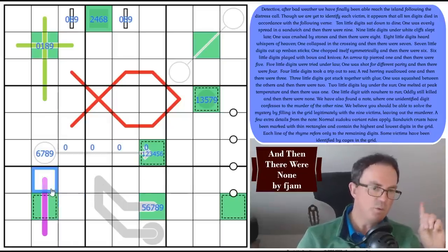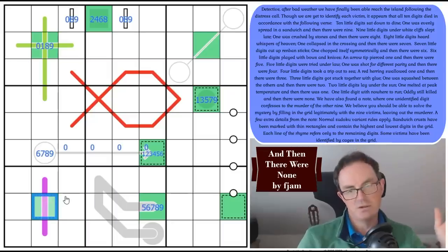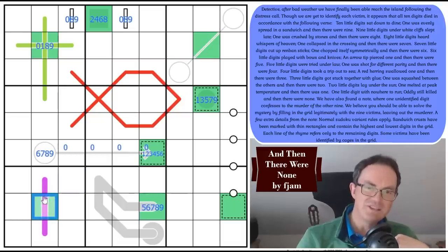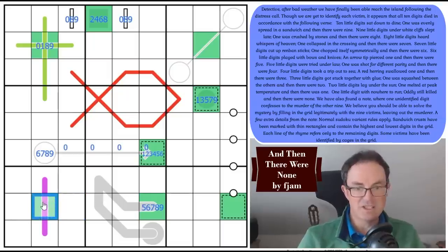Right, this is quite interesting, actually, because if we are allowed to assume that this has to be a symmetrical looking digit, chopped itself symmetrically, unless that's just saying it's in the middle of the line. So we're playing on the Renban sticks. One chopped itself, so I don't know. I quite like the idea this has to be a symmetrical looking digit.